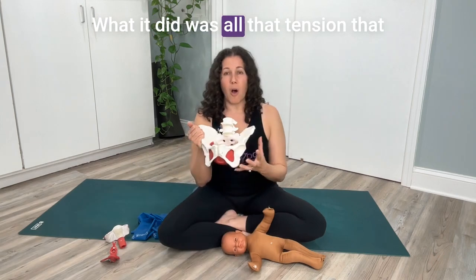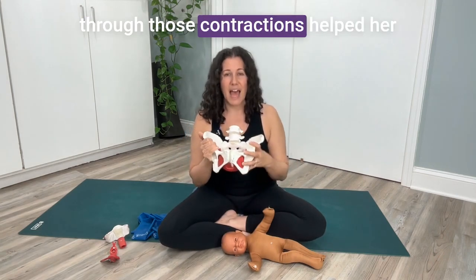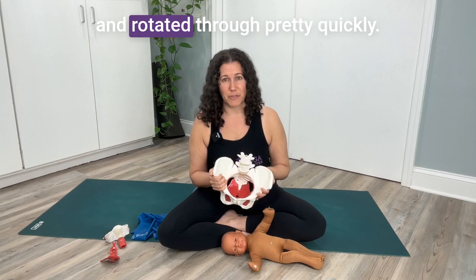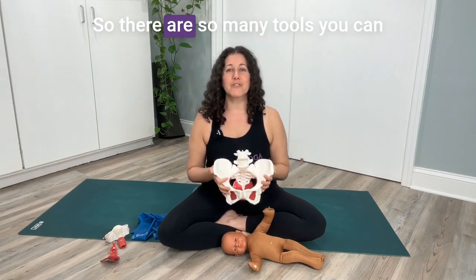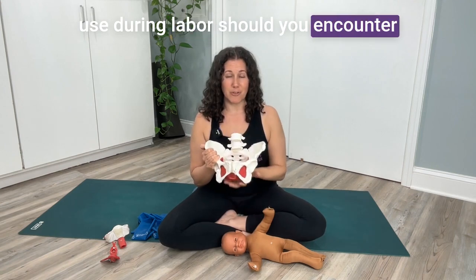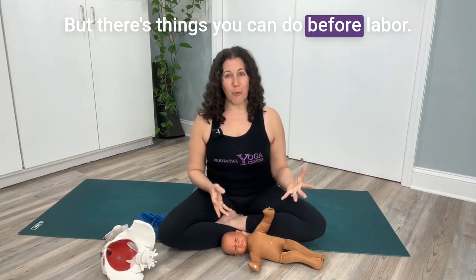What it did was all that tension that kept accumulating as she was working through those contractions helped her muscles relax, and that baby descended and rotated through pretty quickly. So there are so many tools you can use during labor should you encounter that tension in the pelvic floor, but there's things you can do before labor.